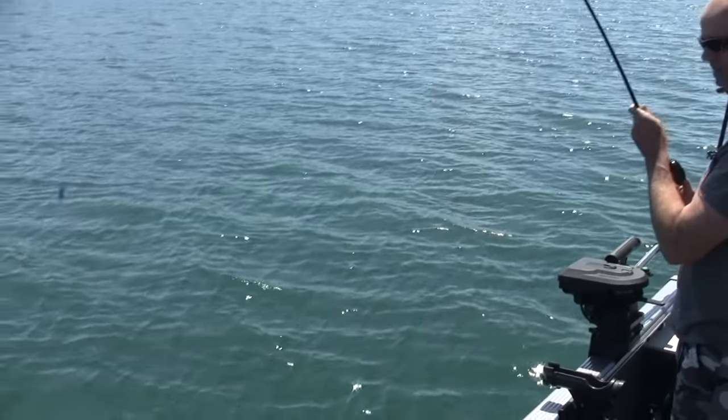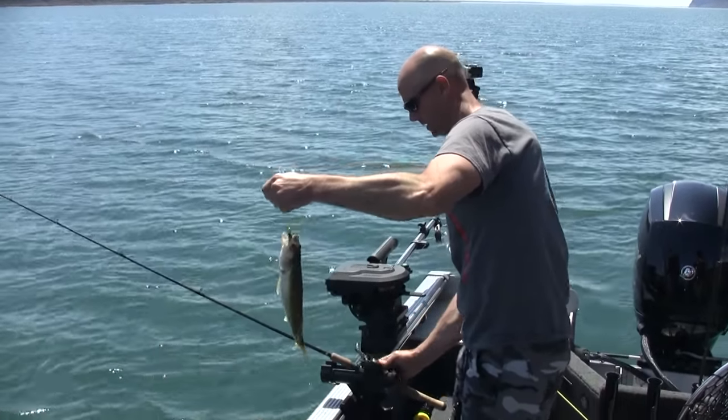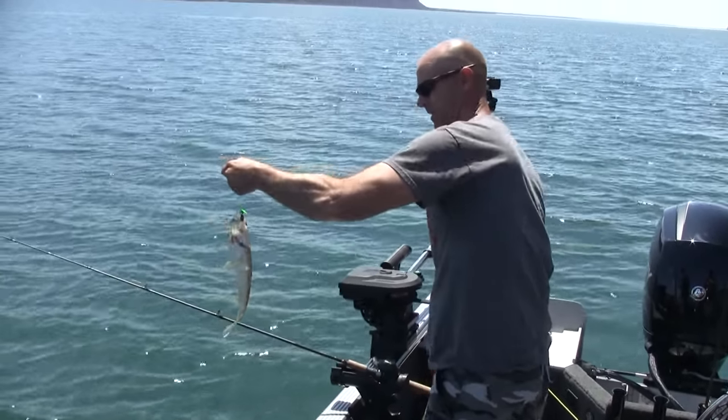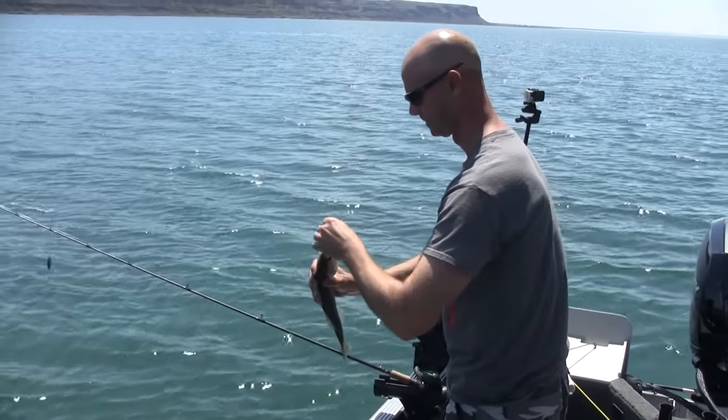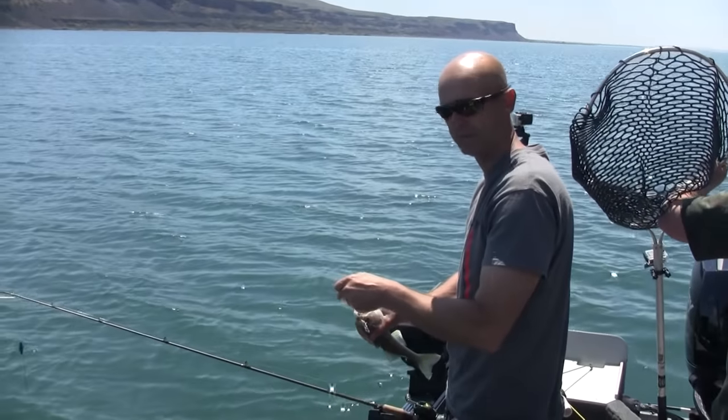Oh. No. Ah, shoot. We're just missing the big guys, aren't we? Yeah, that was the better load up bite. He didn't tap. He just loaded up.